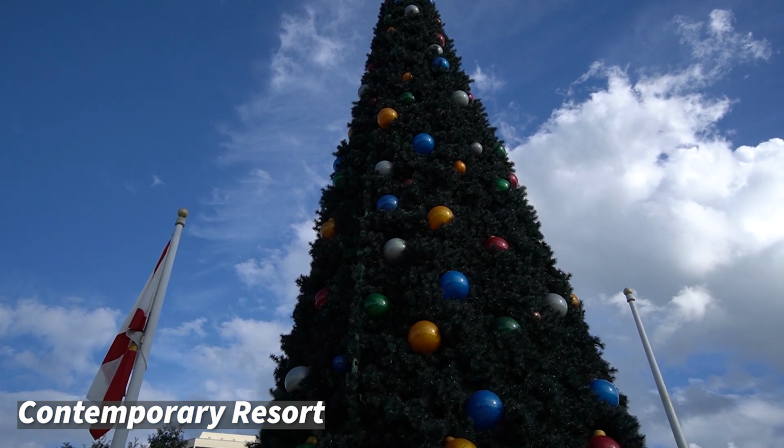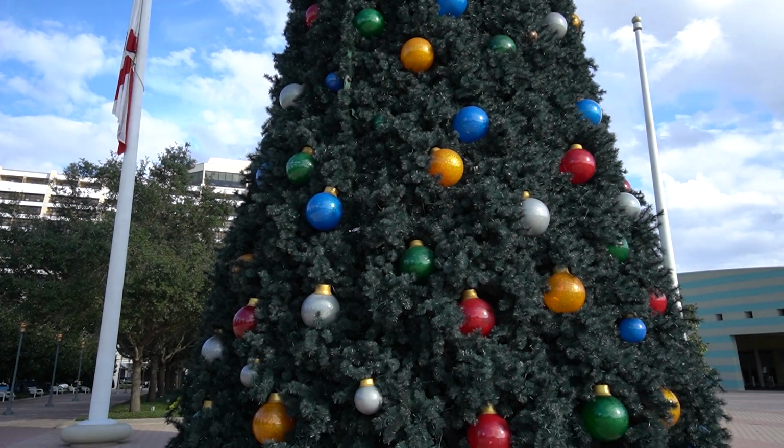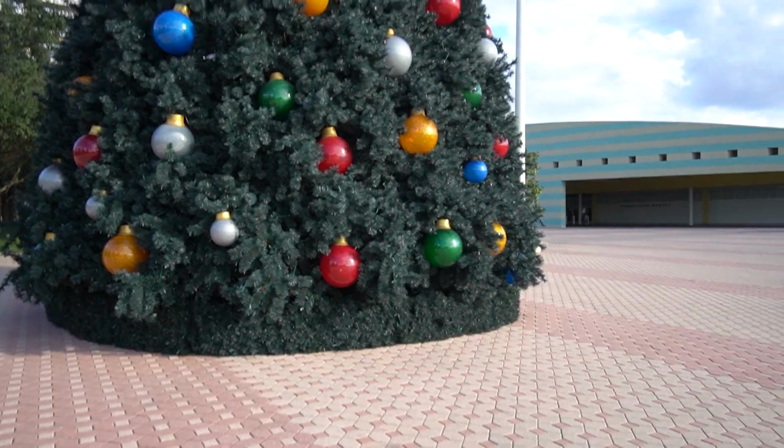Then you have this thing. This tree's a lot prettier at night, I'd like to say, but we didn't get to film it at night.